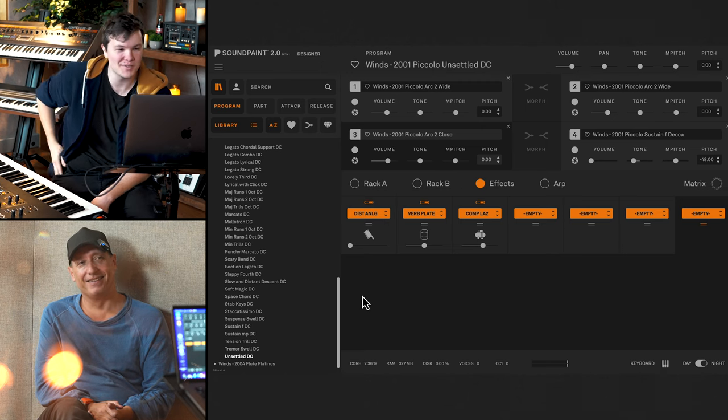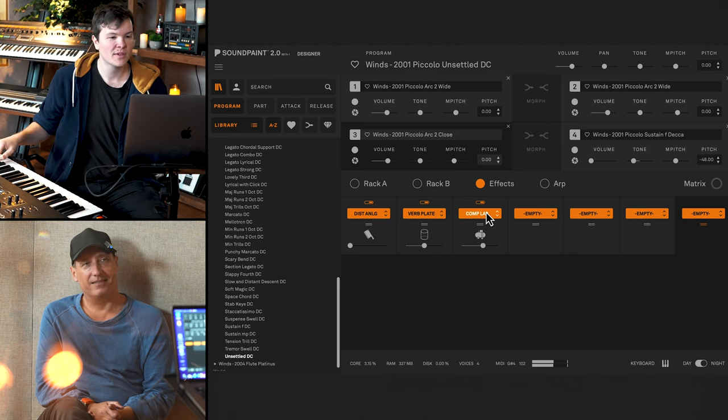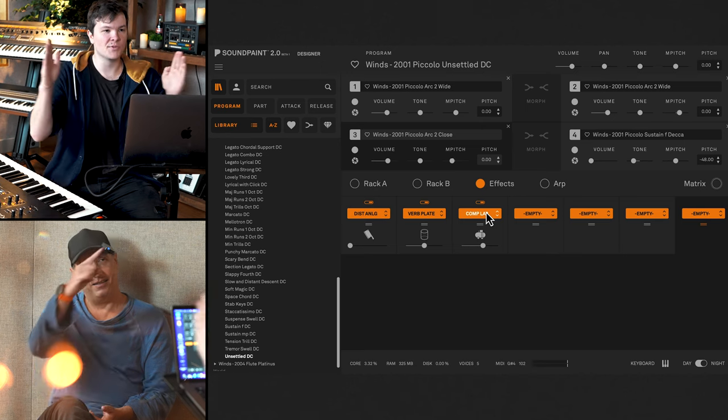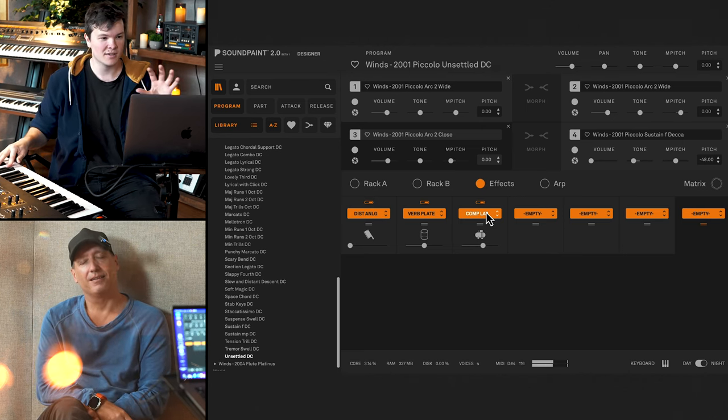48. The pitch is minus 48. So that's on the mod wheel. So you don't always, you can. So basically I've got three instances of the arcs with LFOs bending the pitch in and out. So that's what you're getting.